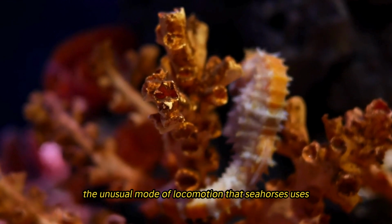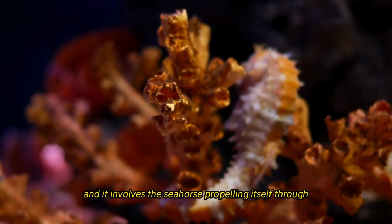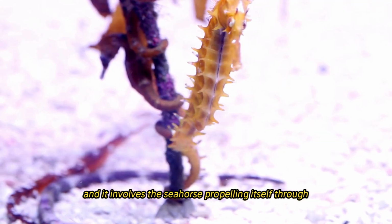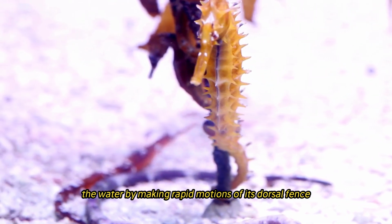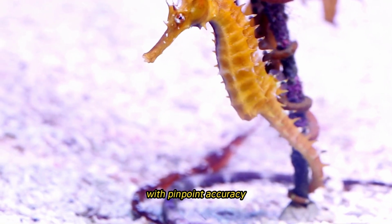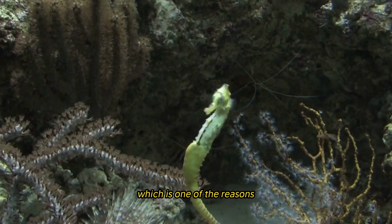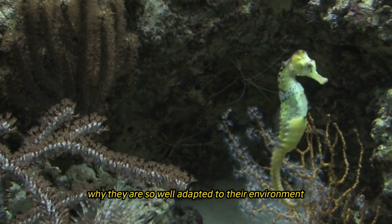The unusual mode of locomotion that seahorses use is referred to as fluttering, and it involves the seahorse propelling itself through the water by making rapid motions of its dorsal fins. They are able to navigate their habitat with pinpoint accuracy thanks to their slow and deliberate pace, which is one of the reasons why they are so well adapted to their environment.